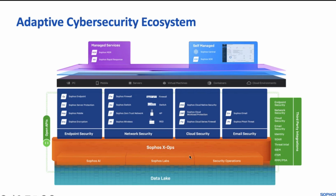The other quick thing I'll point out on this slide is the Sophos XOps banner. That is a new umbrella term that we're using to highlight over 500 different security professionals that work here at Sophos. They are our AI and data scientists, our threat researchers at Sophos Labs, which is a tier 1 threat research agency, and also our security operations professionals, so our analysts and incident responders that fall under that managed services banner.